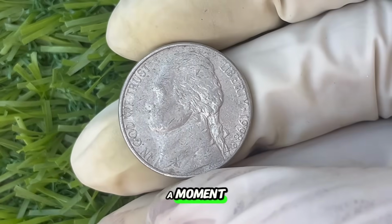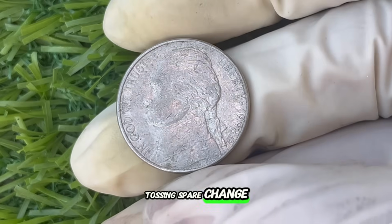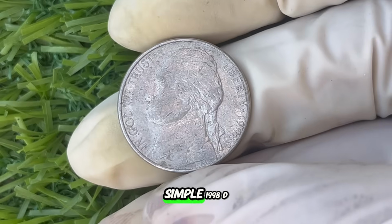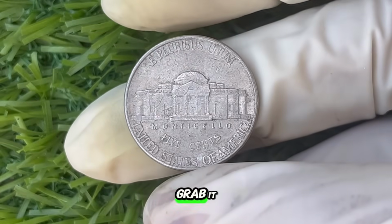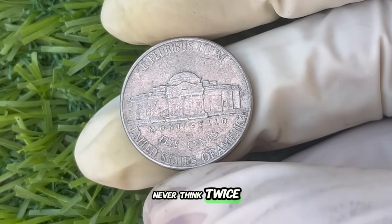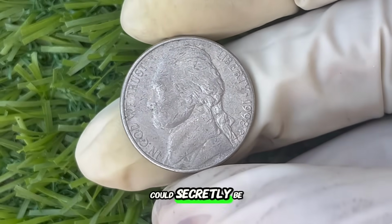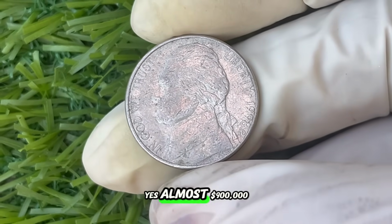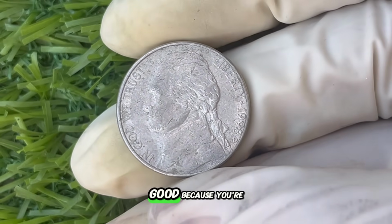Imagine this for a moment. You walk into your kitchen, open up that jar where you've been tossing spare change for years, and right there, sitting innocently on top, is a simple 1998D Jefferson nickel. Most people would just grab it, spend it, and never think twice. But what if I told you that this ordinary-looking coin could secretly be worth $876,000? Yes, almost $900,000.